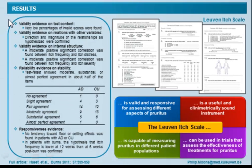Overall, 5 aspects of validity and reliability and responsiveness have been evaluated. First, validity evidence on the test content. We found that there were very low percentages of invalid scores. For the validity evidence on relations with other variables, the direction and magnitude of the proposed relationships were confirmed.